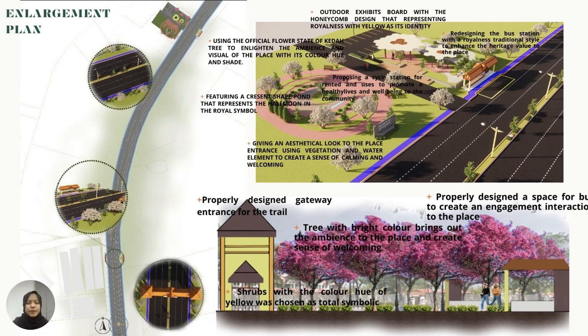So next, the design strategy that I use in this project is redesigning an open space area as an engagement spot to attract people, while also highlighting the culture and the history of the trail by exposing the knowledge about the history and the culture itself. Also, by creating the honeycomb design with yellow as its identity, it will symbolize the place as heritage by using the yellow hue as the color identity of the place itself.